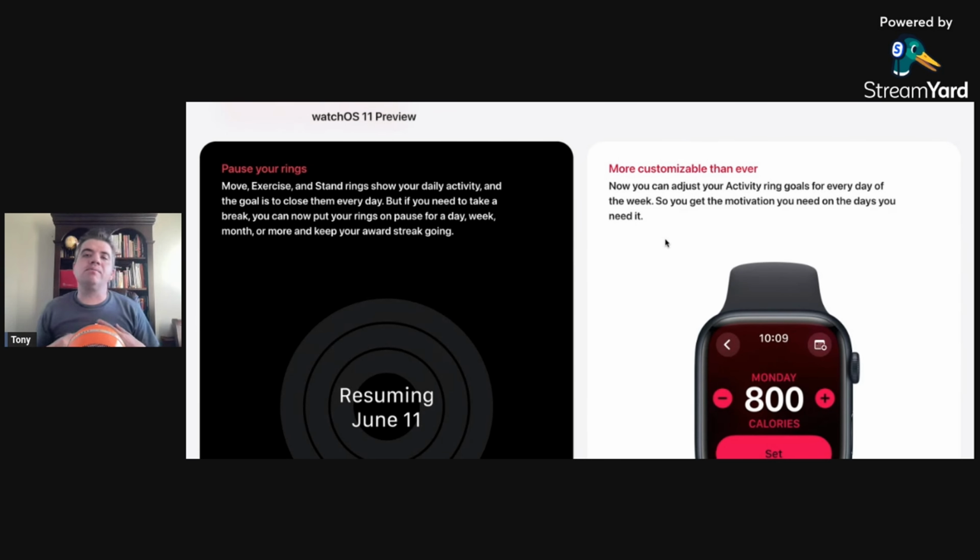More customizable than ever. Now you can adjust your activity goal rings for every day of the week so you get the motivation you need on the days you need it. And I love that, because I'm a Christian, and on Sundays I don't really do too much activity. I try to just spend time with family. I don't really exercise too much.